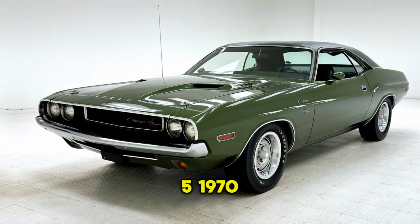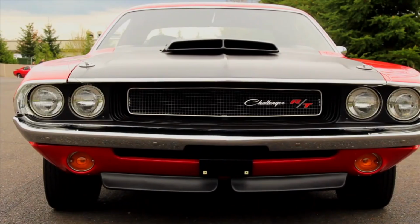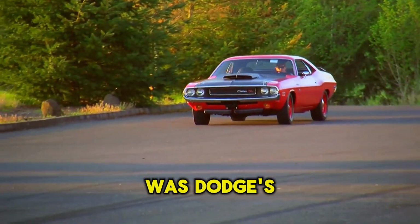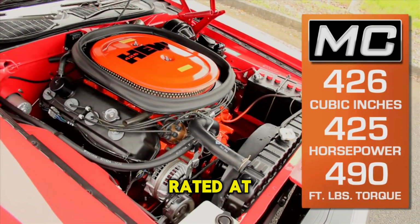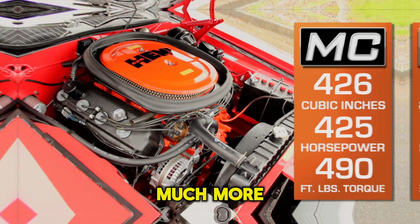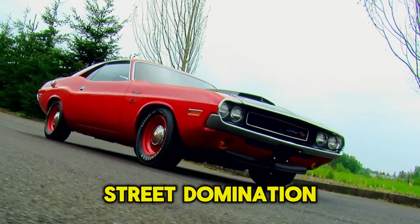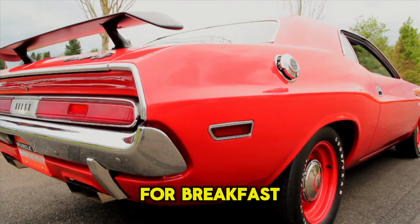5. 1970 Dodge Challenger R/T 426 HEMI. Now we are getting into dangerous territory. The 426 HEMI-powered Challenger R/T was Dodge's answer to anyone crazy enough to take them on. Rated at 425 horsepower, but known to unleash much more. This car wasn't made for beginners. It was wild, hard to handle, and pure street domination. In the right hands, it could eat Ferraris for breakfast.